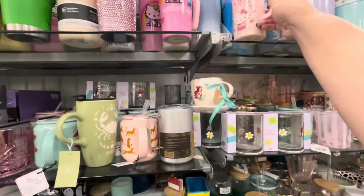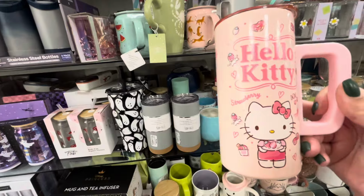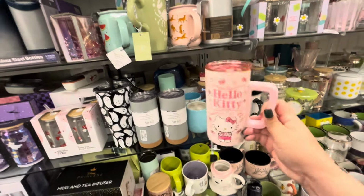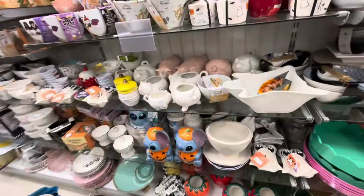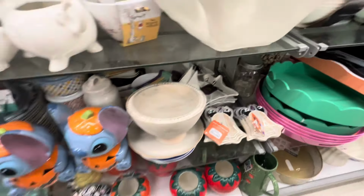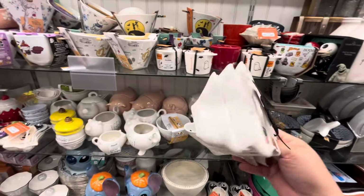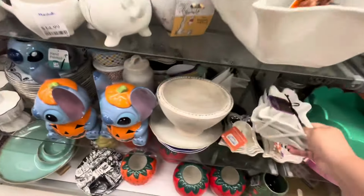$6.99. I don't know if we've seen this little tumbler. It's cute. Look, she has macaron strawberries. And this is $10.99. It is a small one. That's a bit pricey, but it is cute. All right, so I came to check this area. They have more of the Stitch, more of the Mickey Ghost. These ghost plates they had last year, they're ceramic, or at least something similar. You get 2 for $8, so that's a good deal.